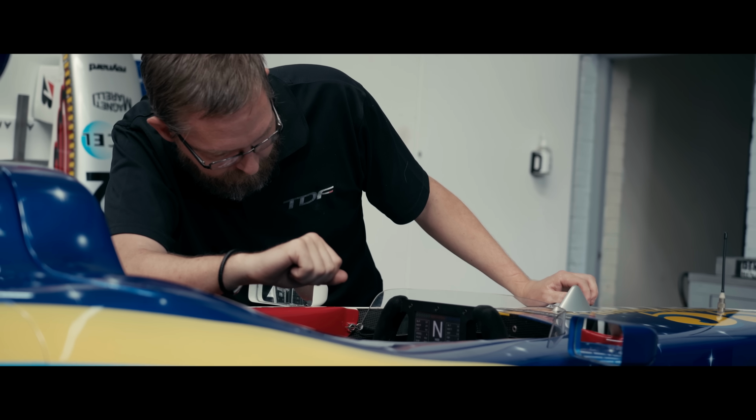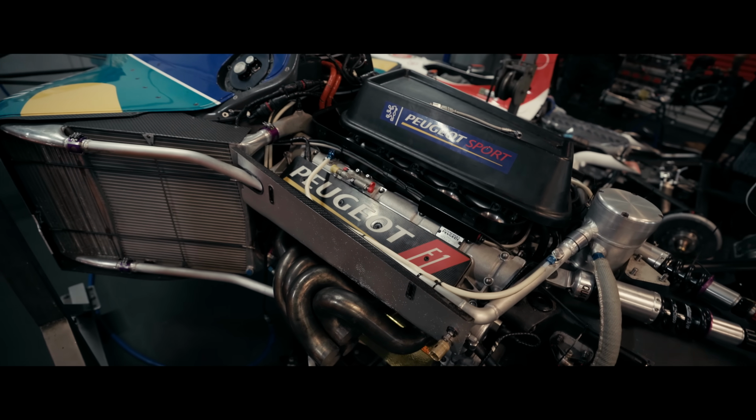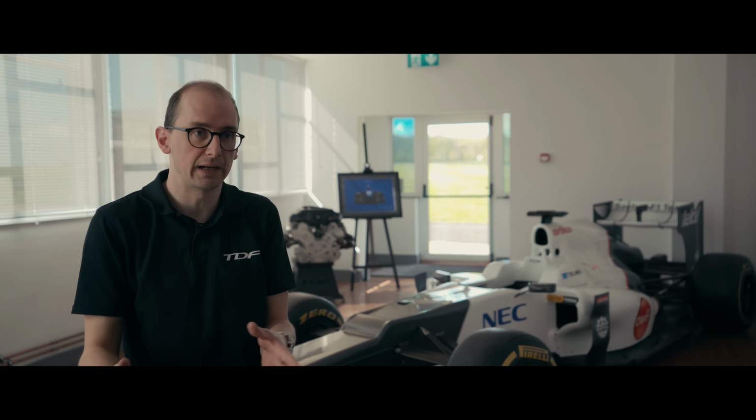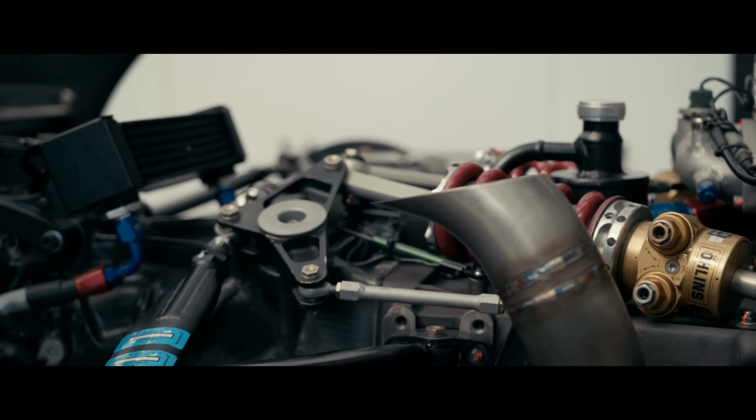TDF Works for us is the heritage side of the business, where we look after a lot of original cars and a lot of unusual projects for people, both in Formula One, but also in that side of the business. It allows us to look at LMP cars, GT cars, rally cars, all sorts of other things.